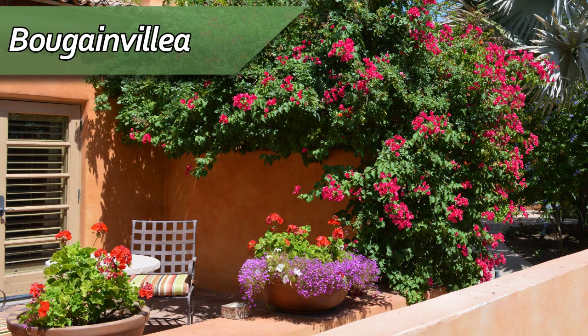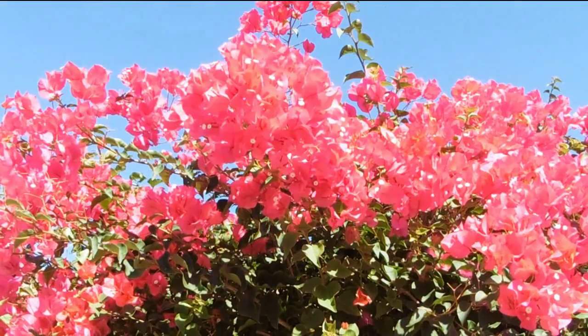Bougainvillea is the common name of one of the most popular groupings of woody shrubs commonly seen in tropical, semi-tropical, hot, arid, and Mediterranean cities around the world. The shrub we call bougainvillea is actually a hybrid mixture of several species of plants in the genus Bougainvillea. All of them are from South America.